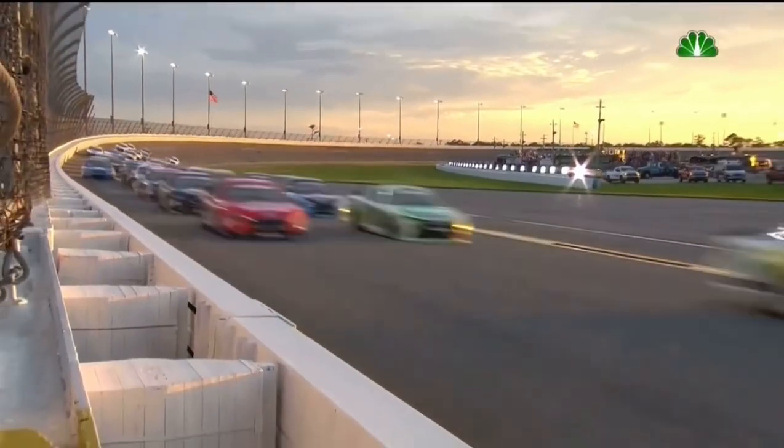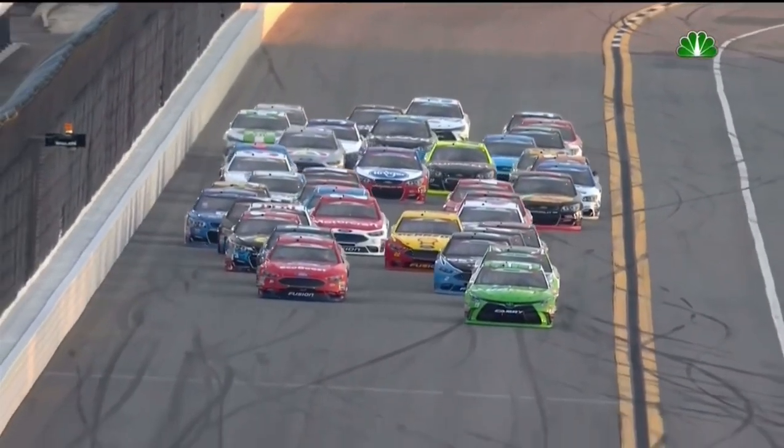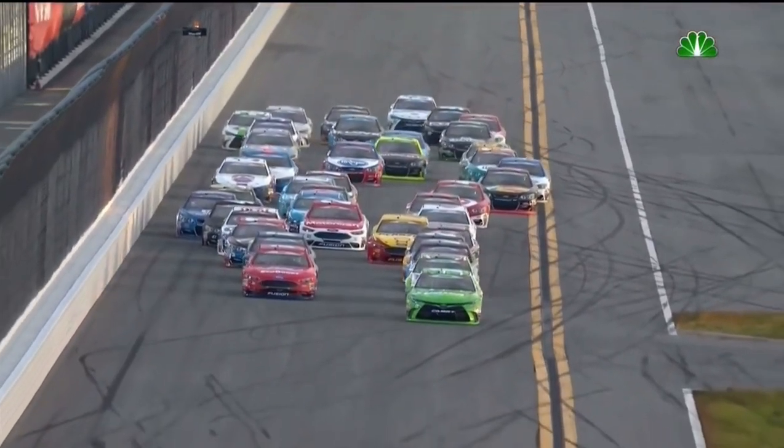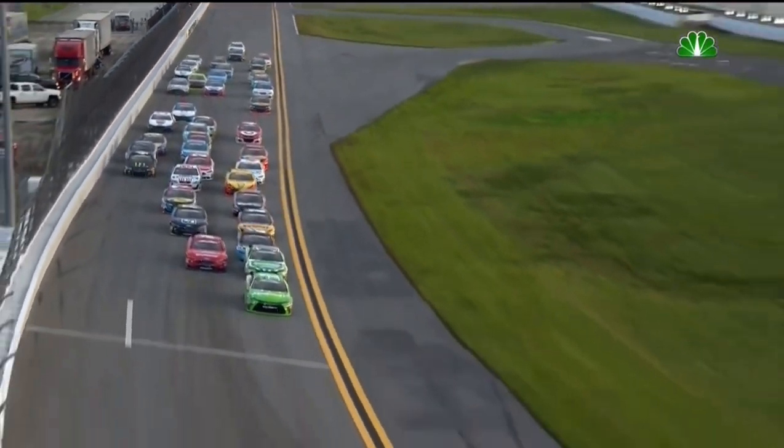With the advantage as they come out of turn 2 and onto the backstretch. Already 2 and 3 wide behind him. And Dale Jr. jumped out on the outside line, made it 3 wide. Now some people are jumping up there with him to try to go with him, be in front of him and behind him to see if they can make that 3 wide work.